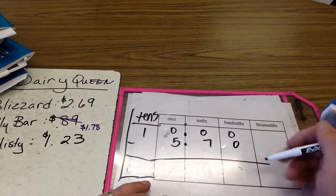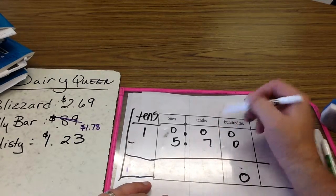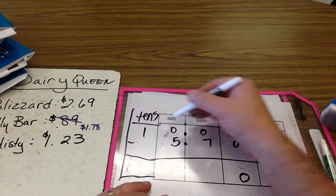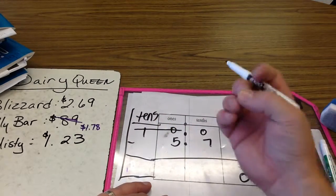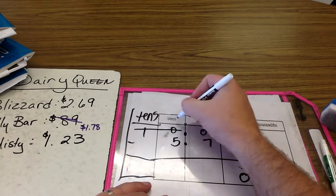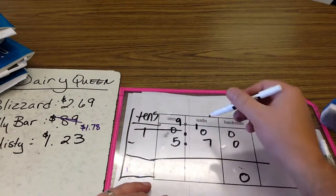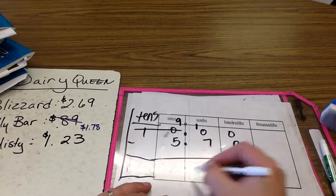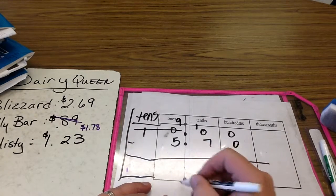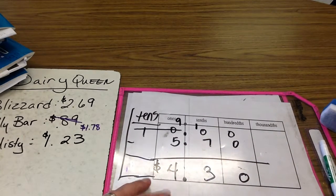0 minus 0 is 0. I have 0 hundredths. 0 minus 7 I can't do, but I have a 0 in this ones column, which means I have to borrow from the whole complete whole number, which is 10. If I take 1 away from 10, I have 9. Bring over that 1, which is 10 tenths. 10 minus 7 is 3. Bring down my decimal point. 9 minus 4 is 5. $4.30. These are some of the problems that you're going to see on the assessment.